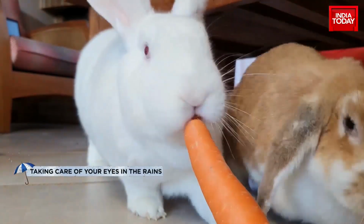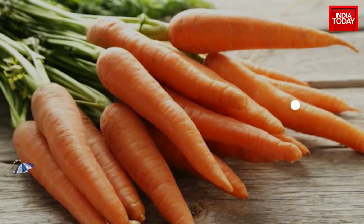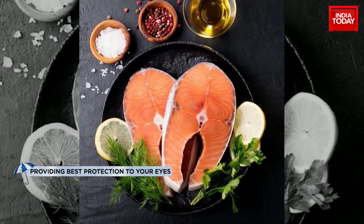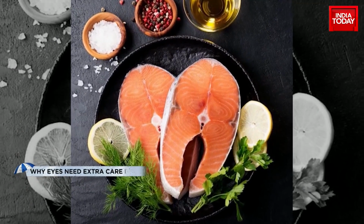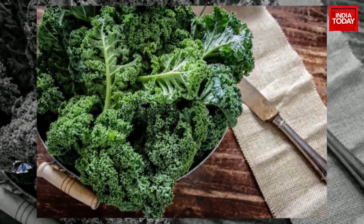It is not just a grandma's tale. Eating carrots really helps. Not just carrots, eating food rich in vitamin A, C and E such as carrots, kale and salmon also improves eye health.